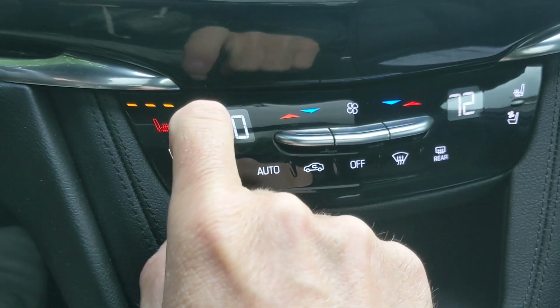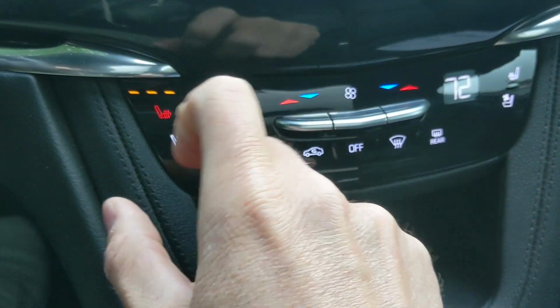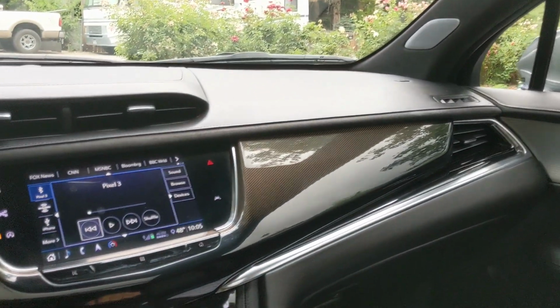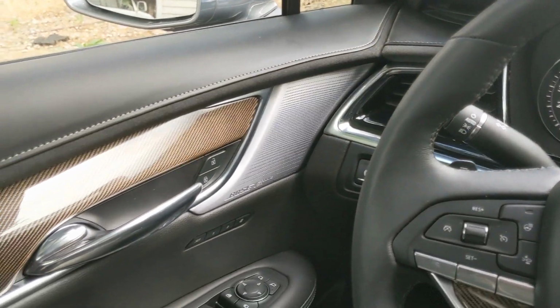This vehicle is not a competitor. As much as GM wants it to be, it's not a competitor with BMW and Mercedes at all. It's quite clear as soon as you sit down inside. Okay, I think that about covers up front. Let's hop in the back and check out the second and third rows.